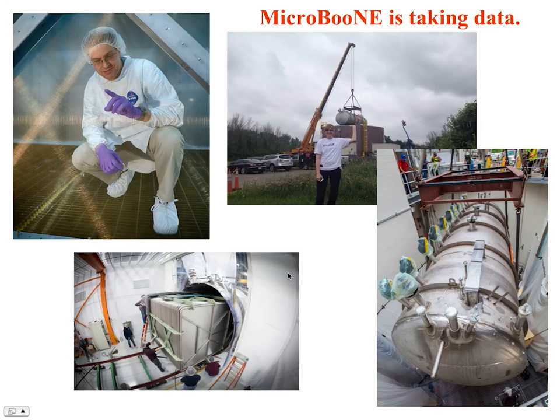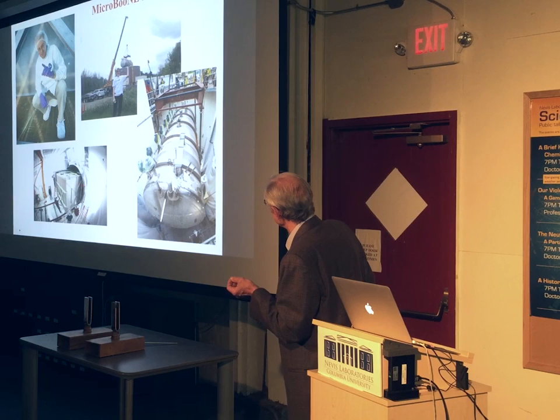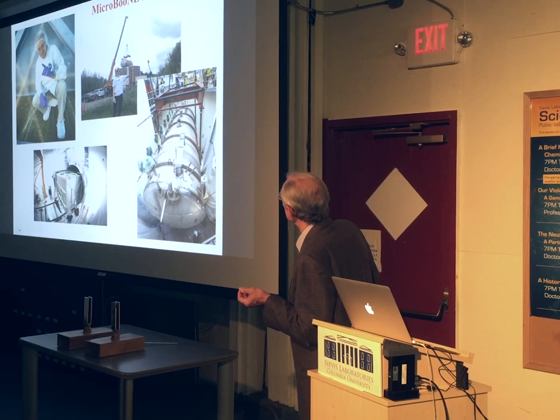MicroBooNE is now already taking data. Here's a picture of a physicist, Matt Toups, sitting inside the TPC, and the picture is taken through the plane of wires. He's checking the wires. You can't really see the wires except through the reflection of the light on them. Here's the TPC after it's been completed, and we've taken Matt Toups out, being inserted in the cryostat that will keep the argon cold. Here's our spokeswoman, Sam Zeller, holding the detector up for a final check. And when she lets go of it, here it is going down into the pit.